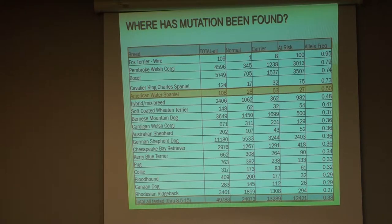We don't really know. But part of the reason the Boxers and the Corgis funded a lot of our research is you can see they've got a serious problem. We've tested close to 6,000 Boxers, and we only have 705 normals. They're running about 74% mutated genes in Boxers. And in Pembroke Welsh Corgis, 4,500 dogs, and again, only 345 testing normal. So that's serious issues there.